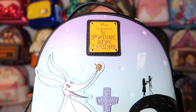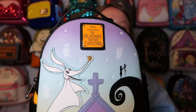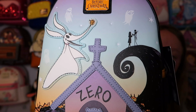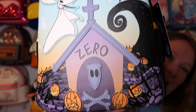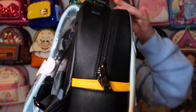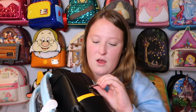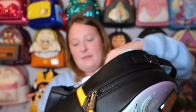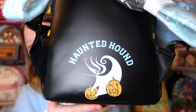It does have a handle, but it's not thicker than the other ones that I have. But you have that beautiful orange Loungefly plaque. You have this beautiful ombre going from purple to blue to yellow and then orange. I just think this is such a beautiful bag. And you have Zero and his house and the pumpkins. I just love the colors so much. And then you have side pockets, and I love the orange adding right there. You do have, oh my gosh, gunmetal hardware, which is my favorite. And then on the back it says Haunted Hound, and it has Zero on the back, of course.